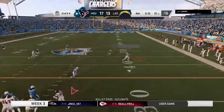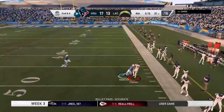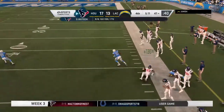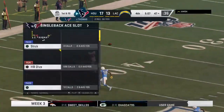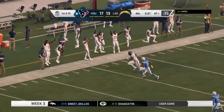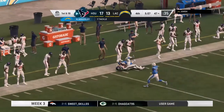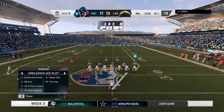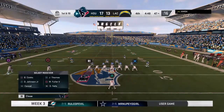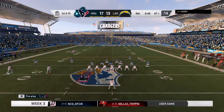Now Watson. Thomas has got it, complete. And he'll be taken down, but not before they work it across midfield. 22 yards there, a first down. First down, Houston. And the game just keeps evolving. Big guys running those corner routes, so difficult to cover. Watson in the offense going to come up 1st and 10.